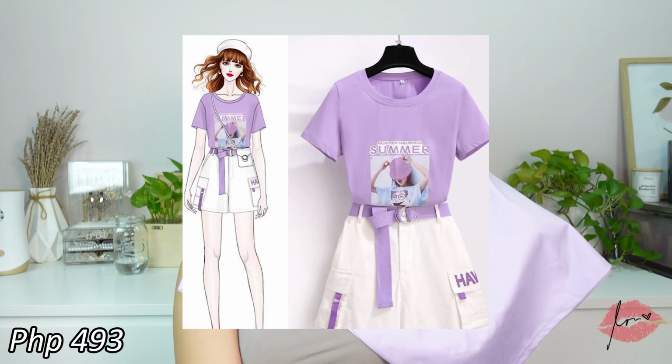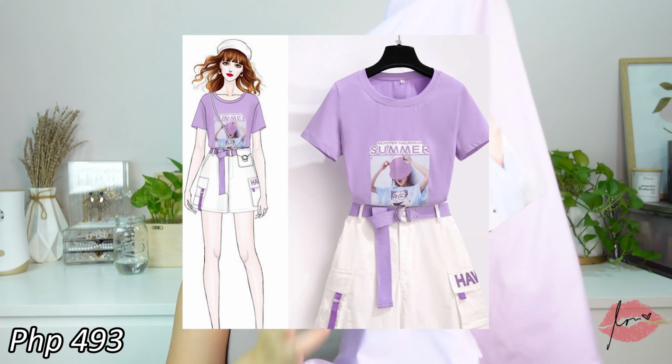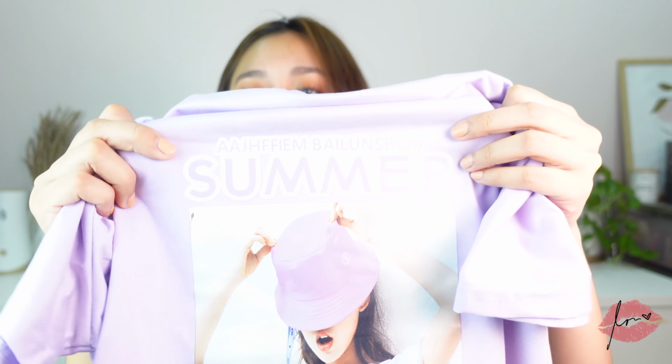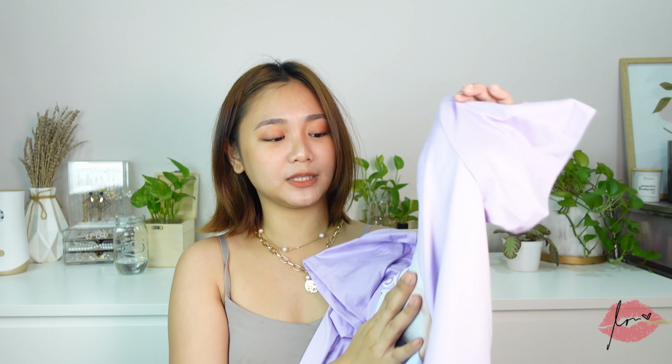And lastly, for our outfit number 4, we have this purple themed, purple coordinates. Ayan, meron tayong white shorts at saka purple na top. Ayan, meron siyang print na nakalagay. Hindi ko mabasa. Ano yung word na yan, sis? Tapos nakalagay summer. Okay, ang cute ng print niya, pero again, parang super awkward. And ito yung tipo ng print na parang ilang laba lang nagpi-peel off na siya dito sa damit.